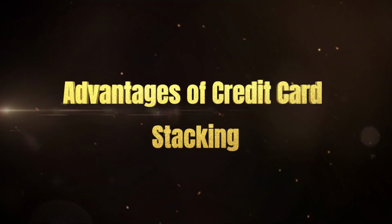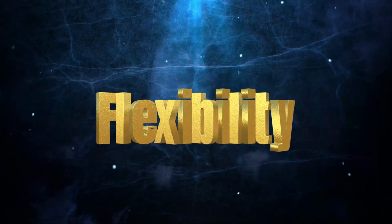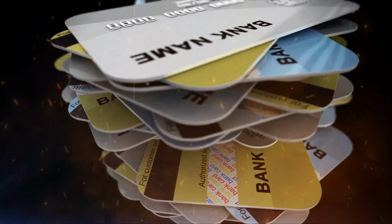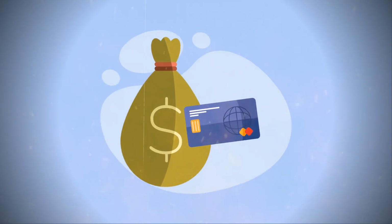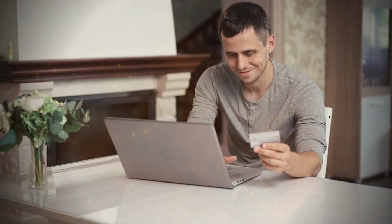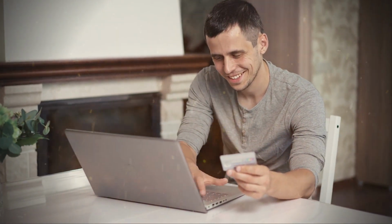Advantages of credit card stacking. So, why opt for credit card stacking over traditional financing methods? There are several advantages to consider. Flexibility. Firstly, credit card stacking provides a high degree of flexibility. Instead of being tied to a single loan or financing arrangement, you have the freedom to mix and match different credit cards to suit your unique needs.